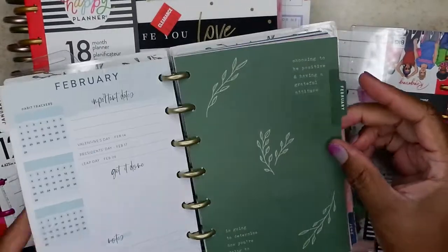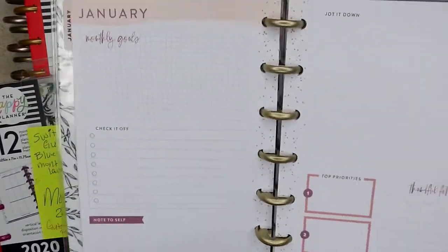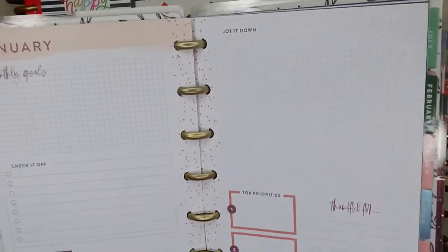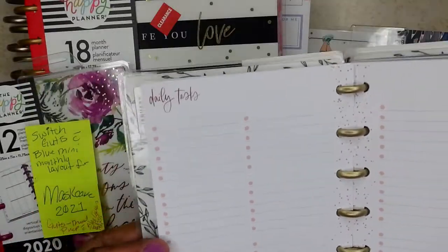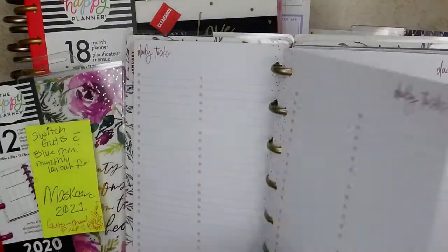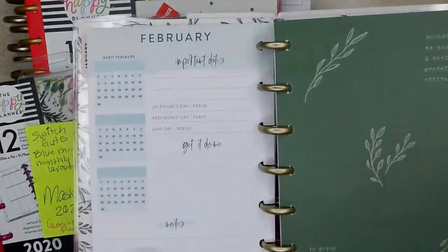out of this planner, and there's your first sheet. You have your goals and your check off and jot it down. And then you have daily tasks. And you have 1, 2, 3, 4, 5, 6, and I think there are 30 or 31 there. Oh, and there's a little note section in the back, and then it starts with the next month.